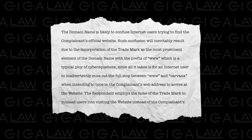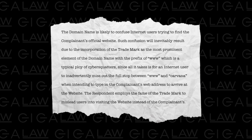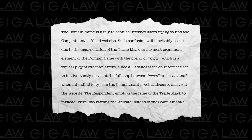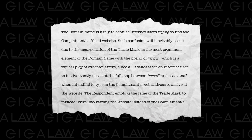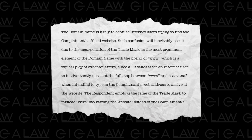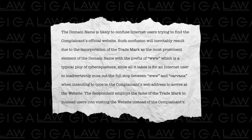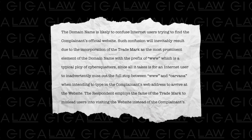And on the issue of bad faith, the UDRP panel wrote, "The domain name is likely to confuse internet users trying to find the complainant's official website. Such confusion will inevitably result due to the incorporation of the trademark as the most prominent element of the domain name with the prefix of www, which is a typical ploy of cybersquatters, since all it takes is for an internet user to inadvertently miss out the full stop between www and Carvana when intending to type in the complainant's web address to arrive at the website. The respondent employs the fame of the trademark to mislead users into visiting the website instead of complainant's."